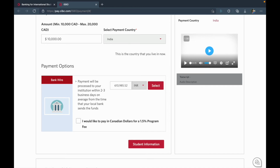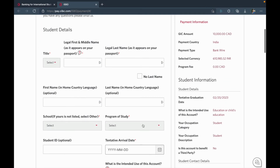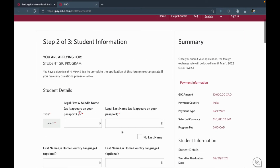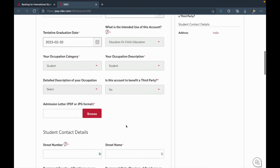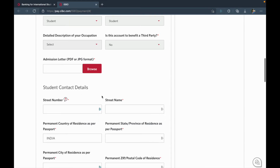So in order to proceed, we'll just click on student information. Before that, we need to select the payment type. So let's click on this, and let's click on student information. So here we have the application form containing a lot of personal information like your name, name of the university, student ID, occupation category will be student, of course, and you need to upload your admission letter. If you have the final offer letter, you can upload that. Otherwise, even if you have a conditional offer letter, you can upload that as well.